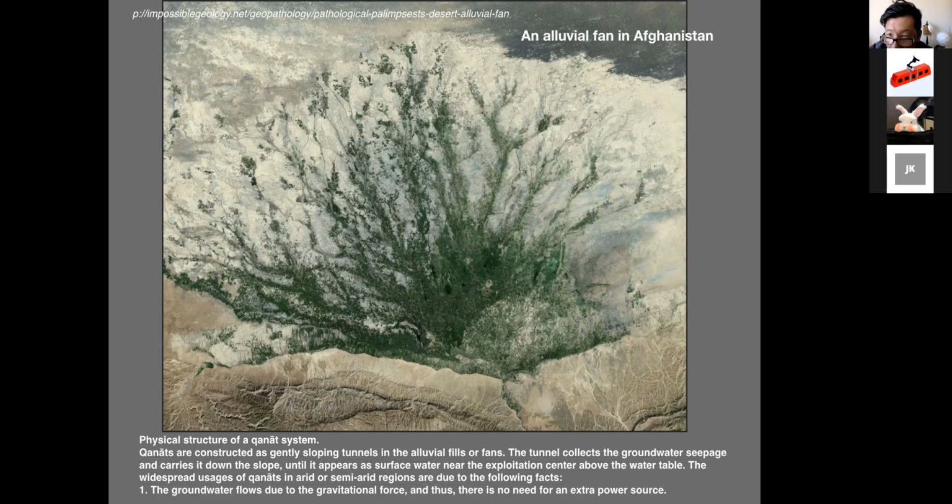Many of the great alluvial fans, this one is in Afghanistan, another place where we Americans have enemies. Okay, sorry that I'm showing these enemy territories for your hydraulic design education here, but this is where they are.